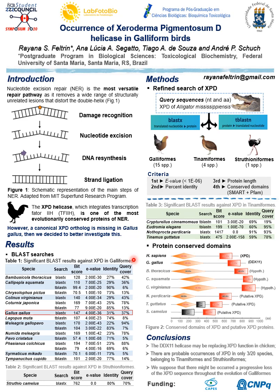this hypothesis. Regarding other Galliforms, we obtained hypothetical proteins in 3 species: Bambusicula thoracicus, Callipepla squamata, and Colinus virginianus, which contain the same XPD domains, indicating they may also have an XPD function. In addition, we retrieved some sequences that, in spite of having high sequence identities, present very low coverages, as in Callipepla squamata, Pavo cristatus, and Sirmaticus mikado, for example.